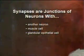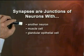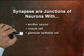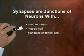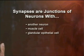Let's take a look at a graphic which summarizes synaptic junctions a bit. We've got another neuron, a muscle cell, or a glandular epithelial cell. Those are the possibilities. And what is actually happening at the synapse is not an electrical spark jumping across the gap, but there are actually neurotransmitter chemicals that are released to interact with the cell membrane of the next cell.